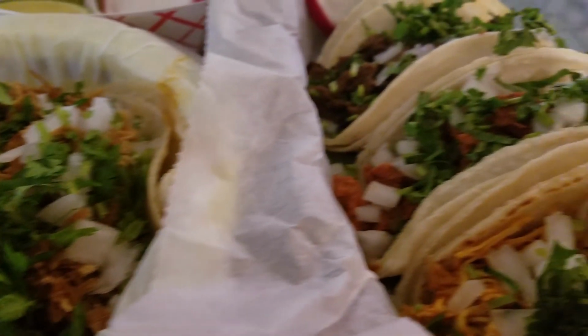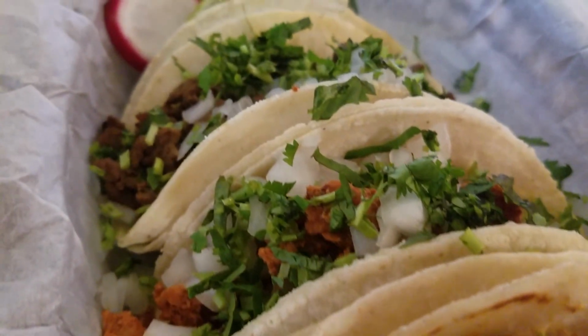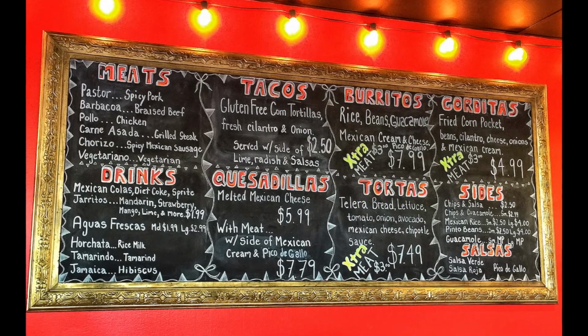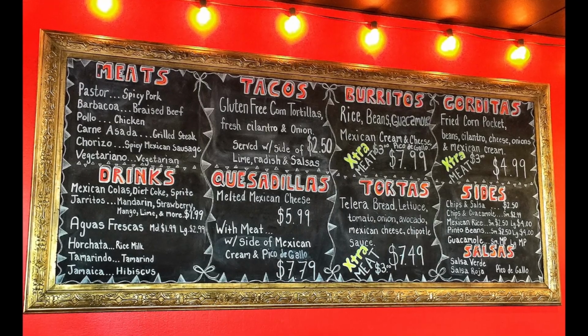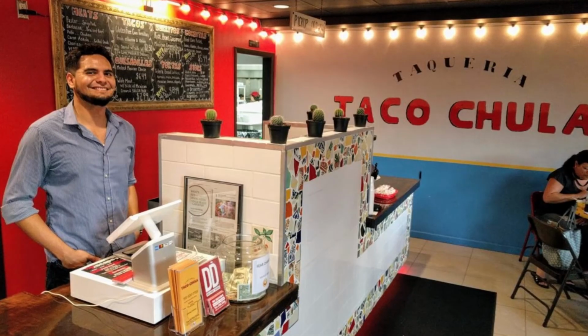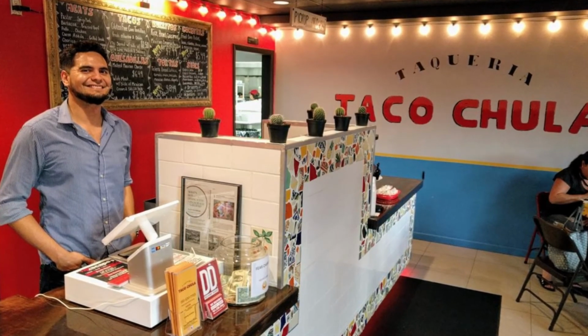And you do get a lot of the salsa and a lot of the guacamole. We actually had a lot left over and I wasn't sure if we could get more chips or not. So maybe that is something to ask about when you're there. But other than that, it's a fantastic taco place. It's probably one of the best taquerias in all of Palm Beach County. And it's definitely a place that you should stop if you love authentic Mexican tacos.